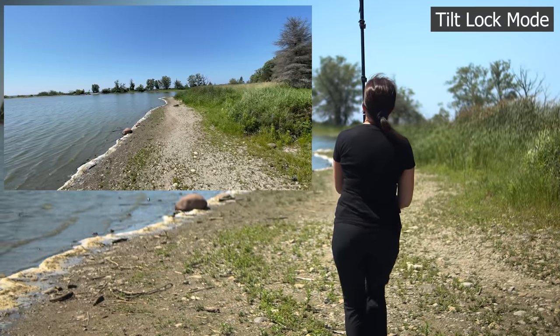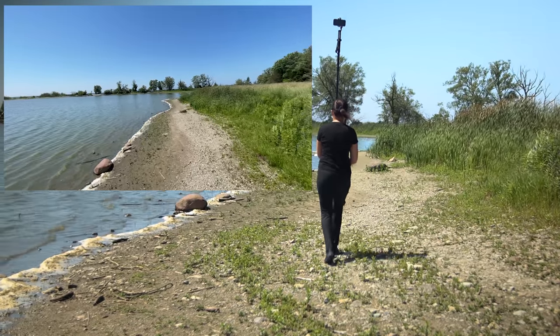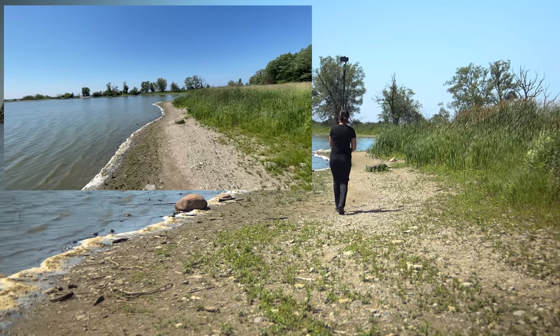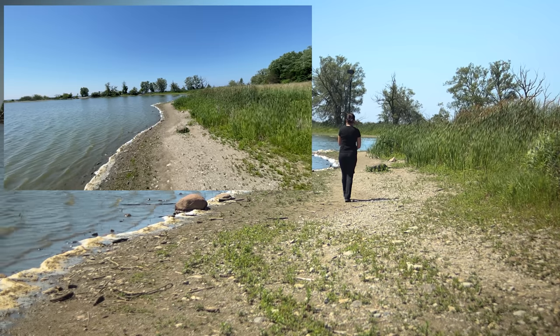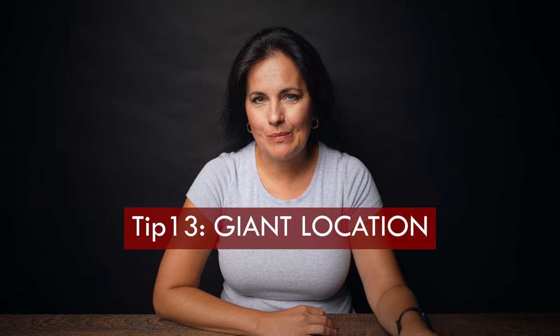Or a simple shot of a scene where you're walking forward with your smartphone and the gimbal on a monopod high in the air, filming with an ultra-wide angle lens can give an impression that you were actually using a drone. We are going to stay with monopod and ultra-wide angle lens for some more.